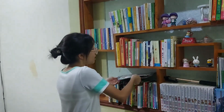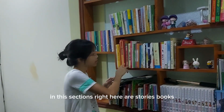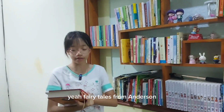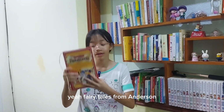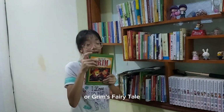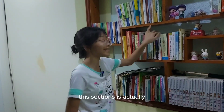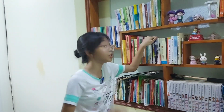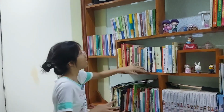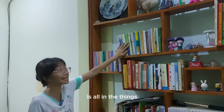And this section right here is story books. For example, I have fairy tales from Anderson, Anderson's fairy tales or Grimm's fairy tales. And just stories, all of those. You know what? This section is actually used books I bought from the book sale. It's really cheap.